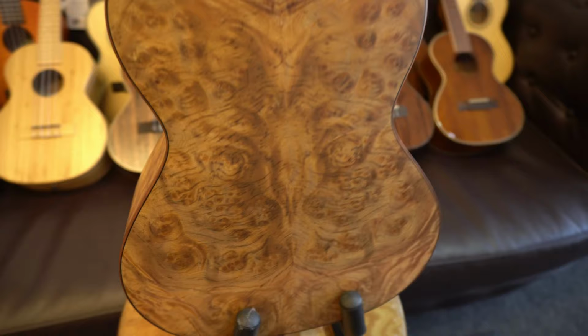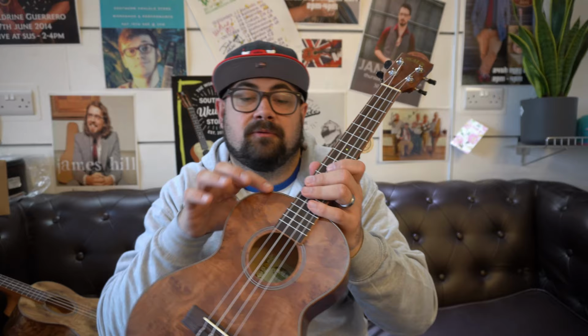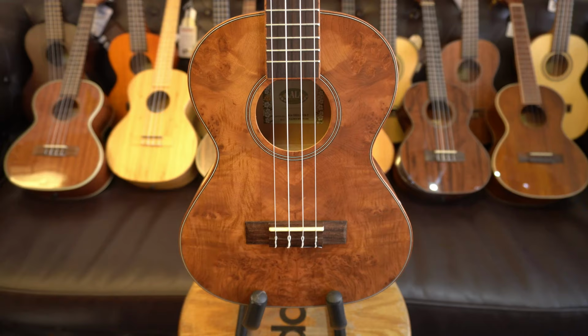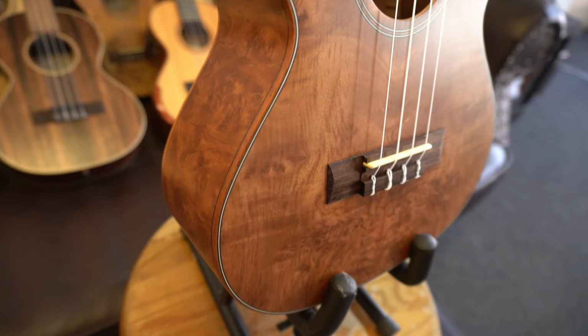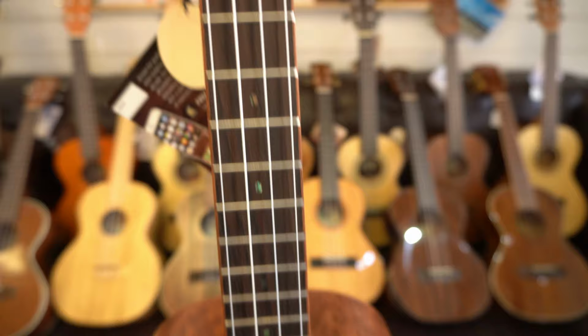Let's switch to the other one so people don't think I have a favorite. With front binding, mahogany bindings and back bindings, and a mahogany rosette around the sound hole. It's one of the few Carla ukuleles to come with a gig bag included as well. These retail out well under £200 with closed back tuners.